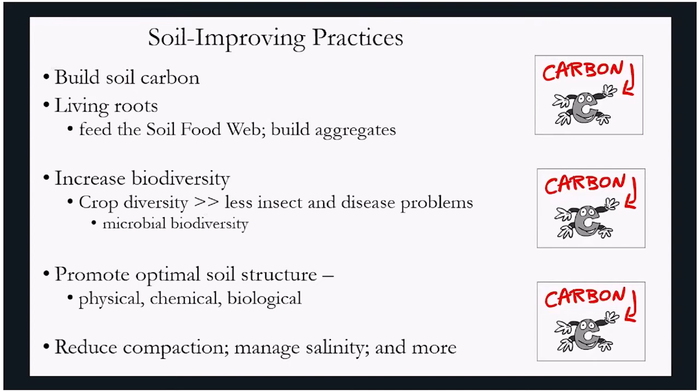When we turn over the soil, we have a lot of evaporation taking place, but water never takes salt with it. So especially for people who are in high tunnels or in greenhouses, salinity could be an issue, so you have to manage that. And many more things that need to be done to improve on soil health.